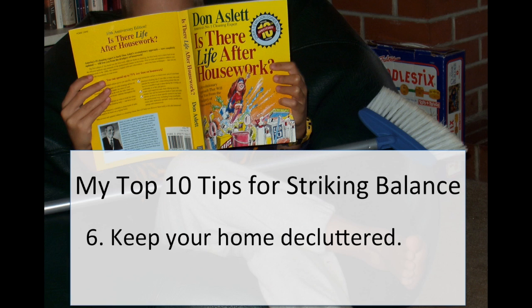And here's a little tip. Have your kids declutter their own stuff. It's a good habit for them to get into, and also in this way they're not going to get mad at you for throwing away their favorite ratty old teddy bear. Trust me on this one because I know.